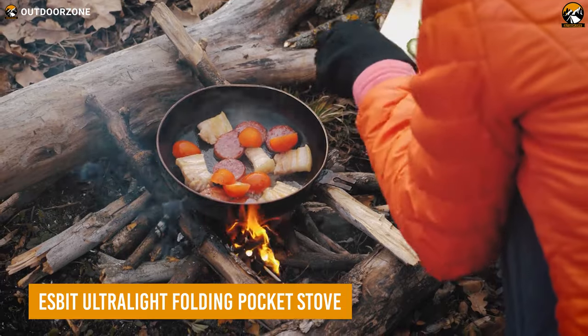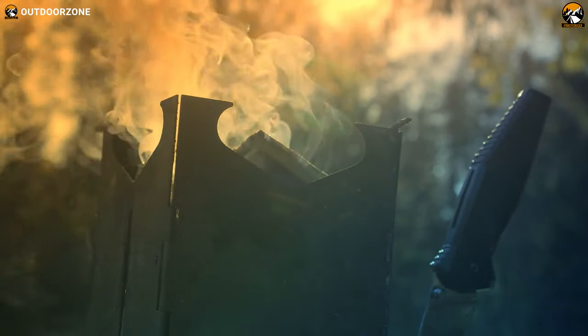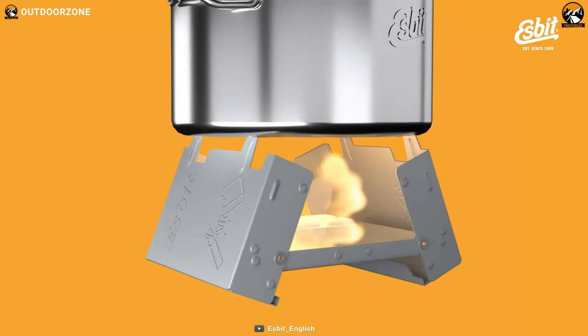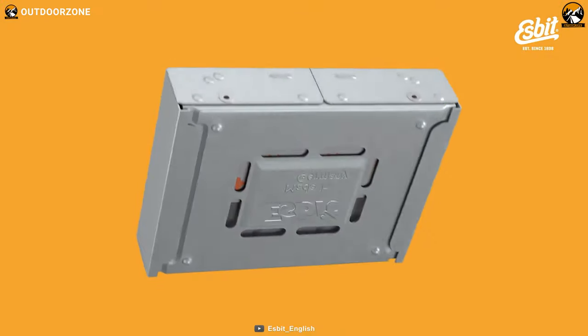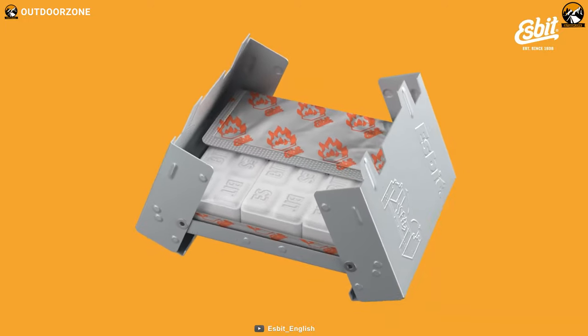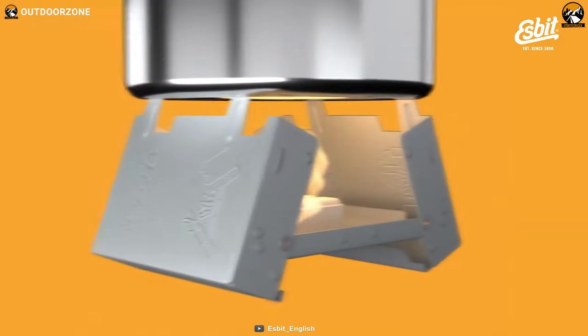Sometimes you need to cook when you're on a backpacking trip, but you can't take big bulky stoves with you. The Esbit Ultralight Folding Pocket Stove solves this problem for backpackers. Surprise, right? Well, this stove is so compact, it can fit within the palm of your hand. Moreover, unlike other conventional stoves, it takes almost no formality to set up.